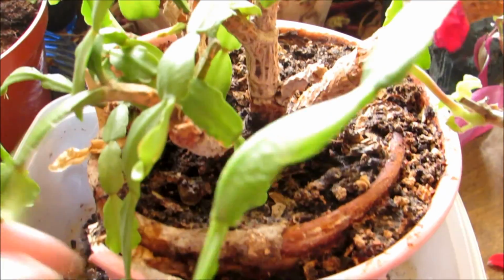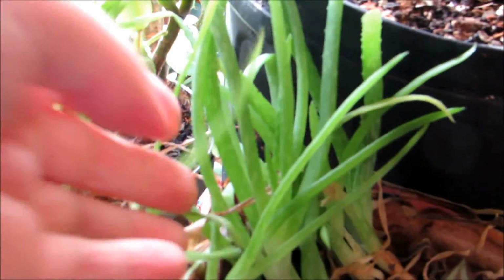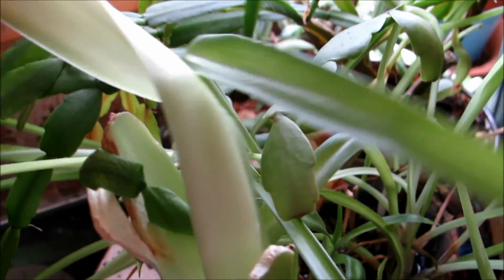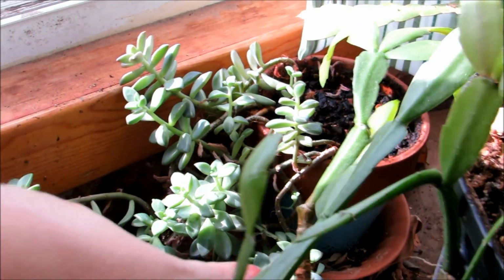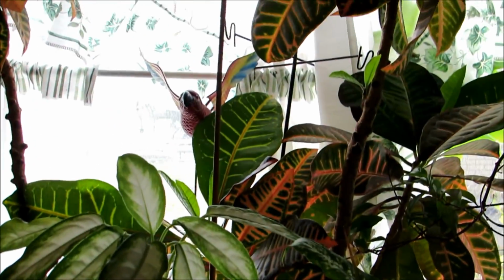Okay, this is a Christmas cactus right here that I have. This was my grandma's. It's an antique. It's about 50 years old. Aloe vera. Here's an amaryllis, which is dormant at the time. Another Christmas cactus, a rubber plant, succulent. So this is all the plants for this window right here in the kitchen.